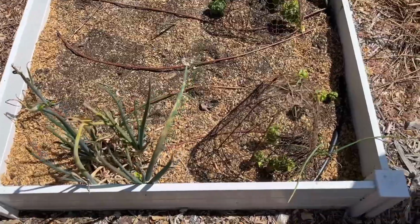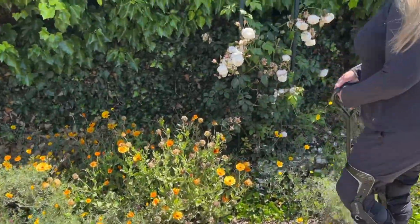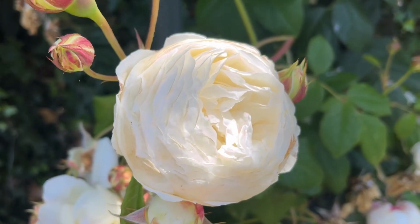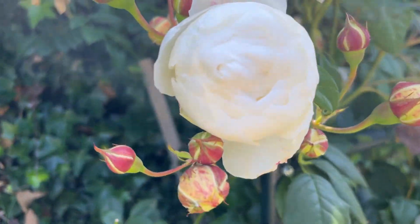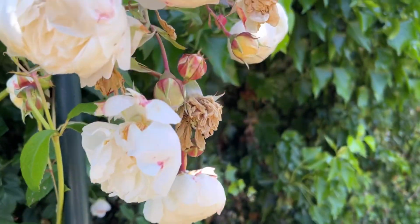Here's another rose that I just love. Another climber. It's called Claire Austin. It's another David Austin. And it has such a beautiful habit. It kind of looks like a peony, the way that it's just a really tight ball of a flower.